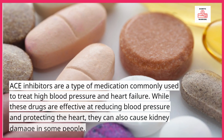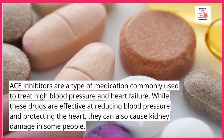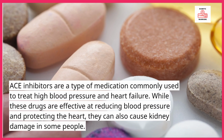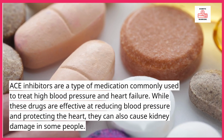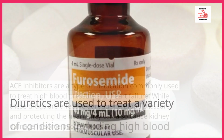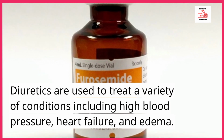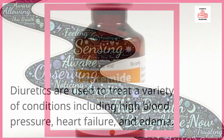ACE inhibitors are a type of medication commonly used to treat high blood pressure and heart failure. While these drugs are effective at reducing blood pressure and protecting the heart, they can also cause kidney damage in some people. Diuretics are used to treat a variety of conditions including high blood pressure, heart failure, and edema.